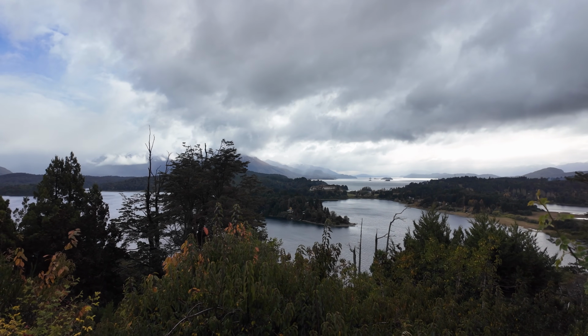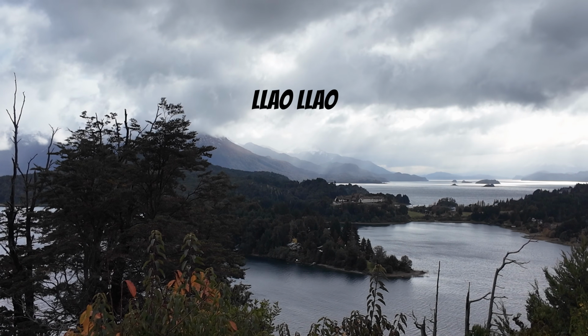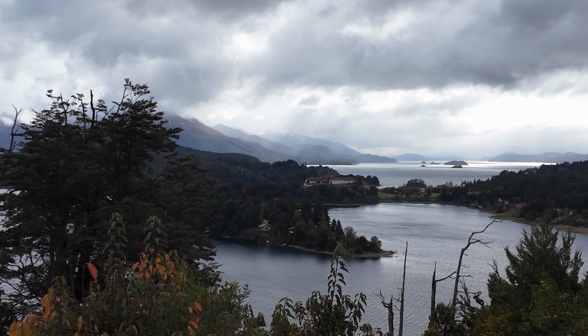That viewpoint was very beautiful and very worth it to see. Even in the cold, it was a nice shot of everything. And you can see across the lake, Llao Llao Resort. I'm pretty sure that's how you say it, but I may be saying it wrong. Llao Llao Resort, and that is beautiful. We're very excited to stay there now that we have seen a smidget of it.